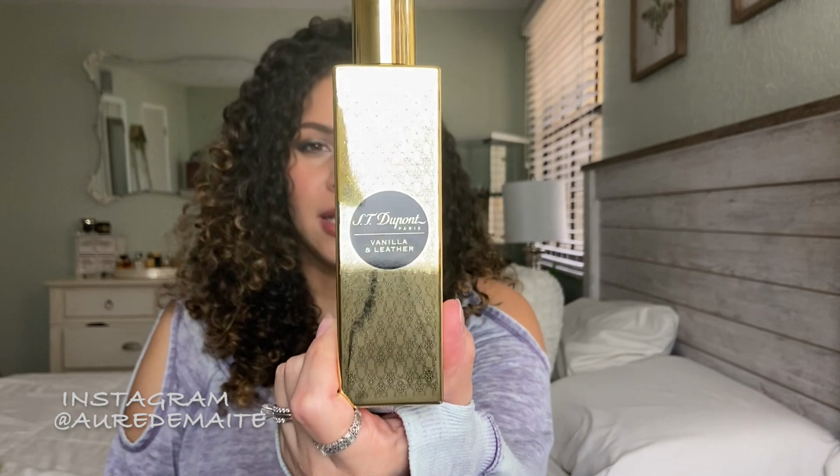If you are looking to get yourself into more complex notes, check out St. Dupont. They have Oud and Rose. They have one called Noble Oud or Noble Woods. I haven't smelled those, but I really want to get my nose on them because the quality of this is actually really good and very affordable. So another kind of more complex composition in an affordable house. St. Dupont Vanilla and Leather.